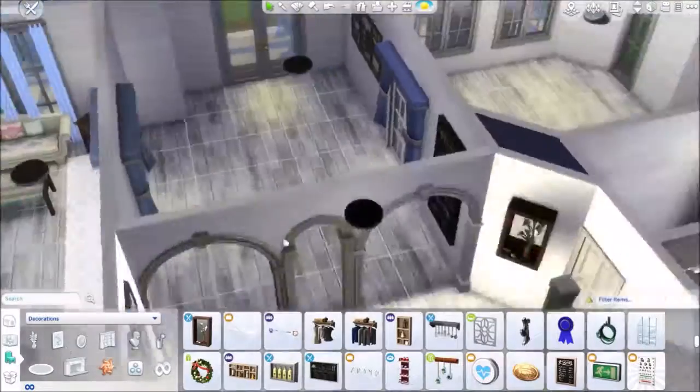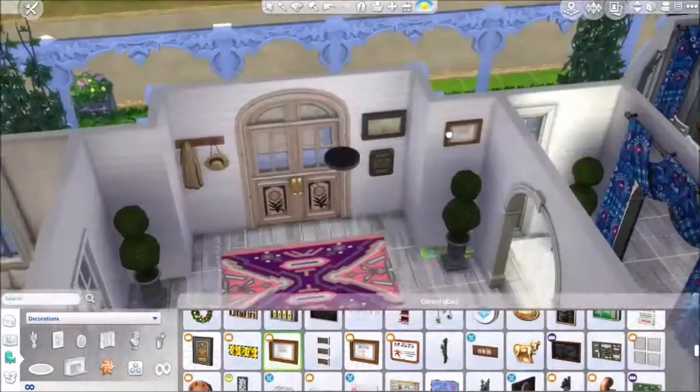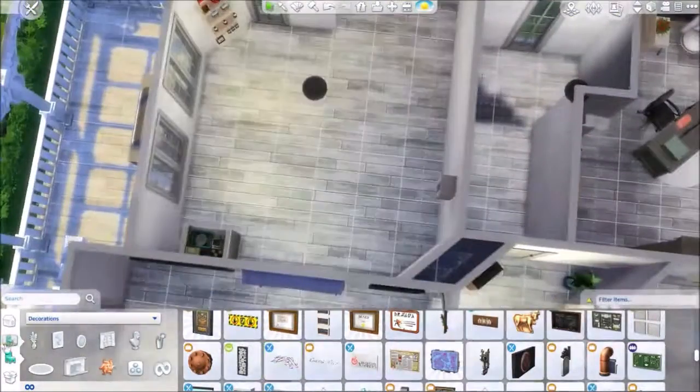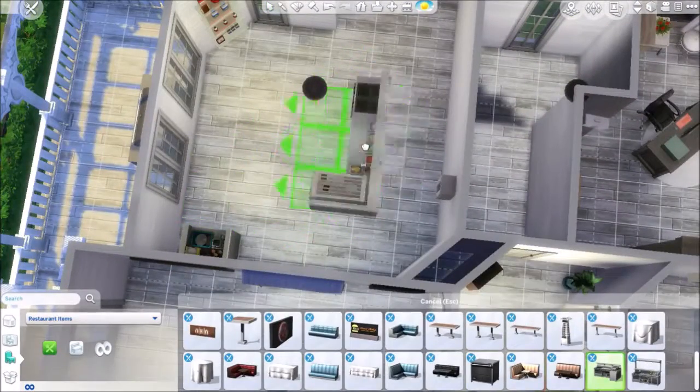Well, actually, no, that's a lie. There were a lot of rooms that I actually did want to do. I did want to have a whole entire spa in here as well. But I figured, you know what, it would be too much. This build is already getting really long.